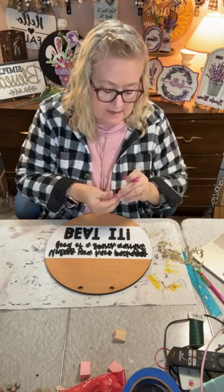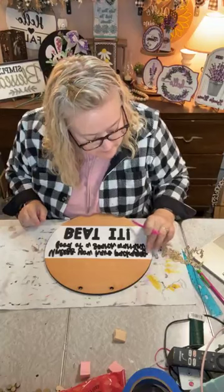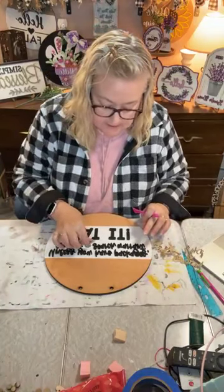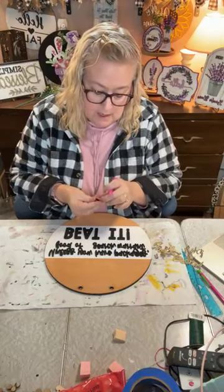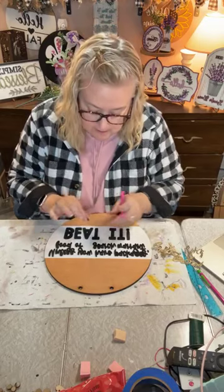Did I paint the wrong side? I couldn't get the back off of that one. Okay, that's stuck. That's these. I just have these 2 words and then the beat it.